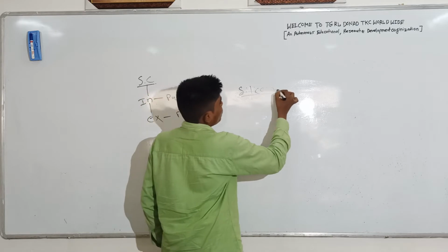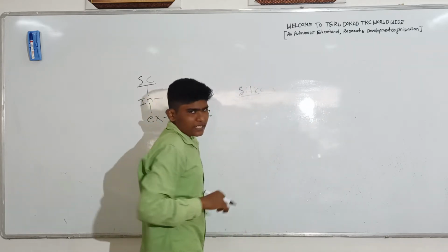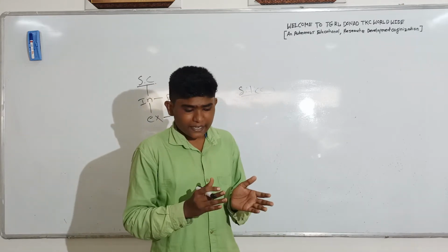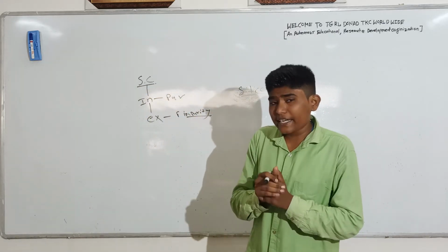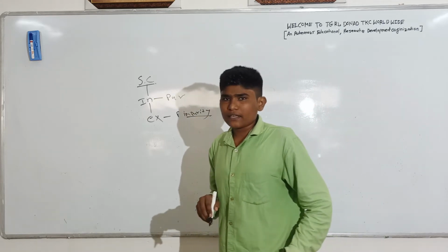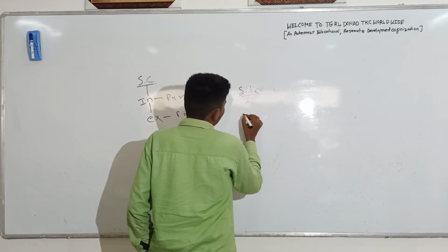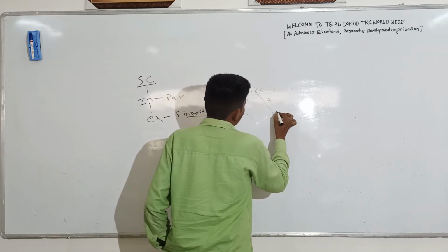Silicon is a pure semiconductor. We need to add some impurity to create two polarities, so we add pentavalent and trivalent impurities: silicon plus pentavalent impurity, and silicon plus trivalent impurity.